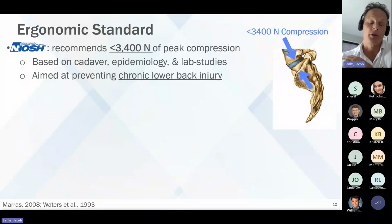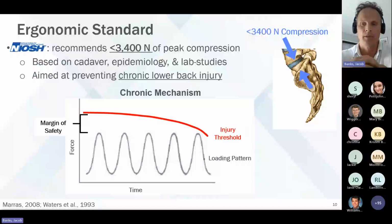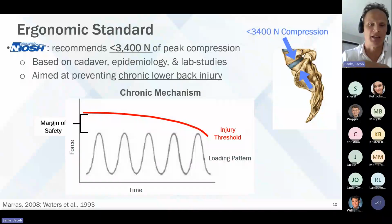The 3,400 Newton compressive force standard is based on biomechanical, physiological, and psychophysical research for risk of chronic injury, where over time, this level of force on the lower back joint and the surrounding tissue will wear down the tissue, if not provided enough time to recover, lowering the margin of safety between the load and the injury threshold. This is how a task can be acutely safe but become injurious over time.